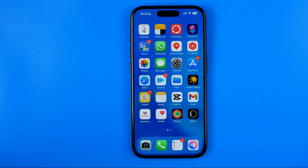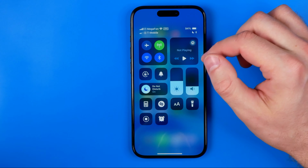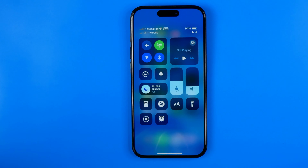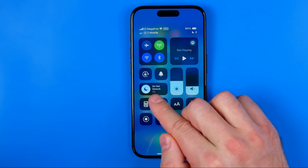Let's get started, guys, and first off, I recommend you to swipe down from the top right corner of the screen to bring up the control center. And here just ensure that none of the focus modes are currently turned on. We can easily check that if we look right here and there. As you can see, on my device currently do not disturb mode is enabled.